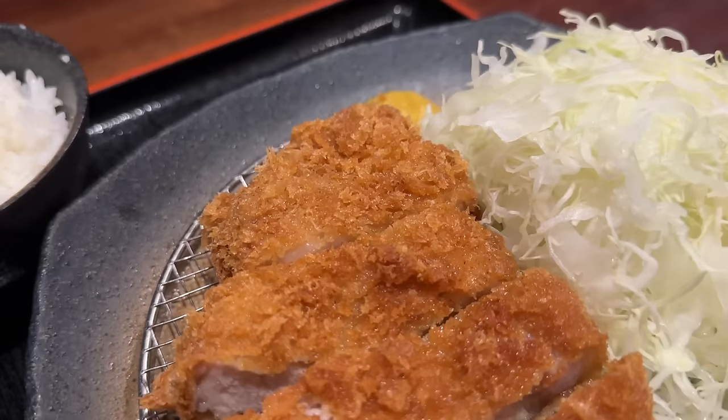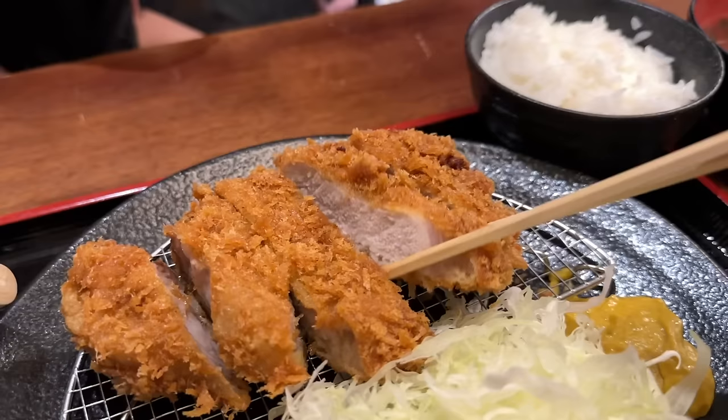So crispy and flaky. If you can see those breadcrumbs, I was worried that it'd be too dry because it actually looked kind of dry, but it has some juiciness to it too, which is really nice.